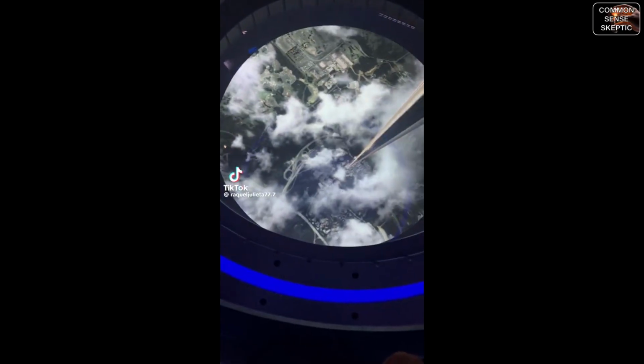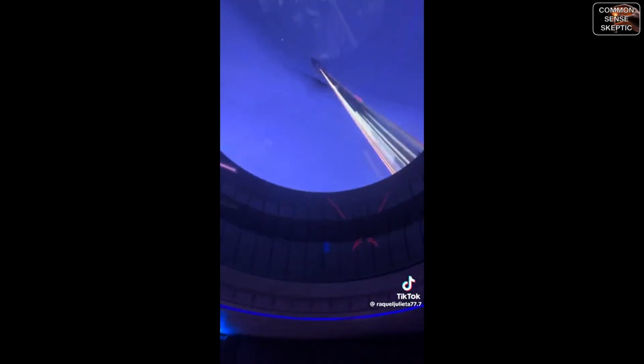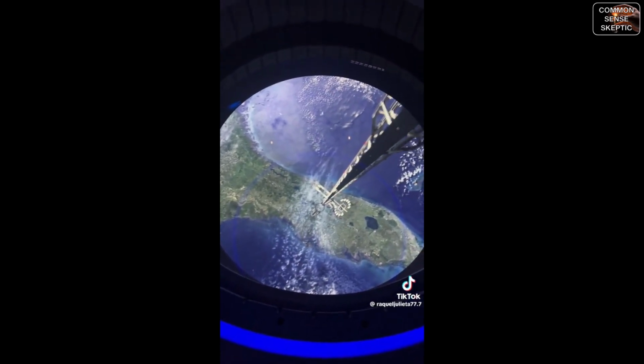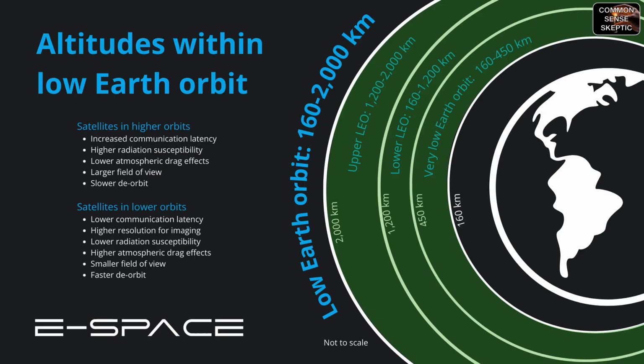For starters, the video doesn't show the ground station departure, so let's see if we can figure out where the terminal was positioned using clues in the video and comparing them to Google Earth. This is the view of Earth from the station residing presumably somewhere in LEO. LEO is broken down into three zones. Very low Earth orbit beginning at 160 to 450 kilometers altitude where the ISS resides, then lower LEO stretching out to 1200 kilometers, and upper LEO taking us out to 2000 kilometers. We're looking down at Earth from somewhere in one of those three zones.